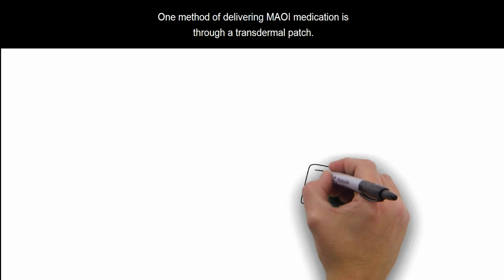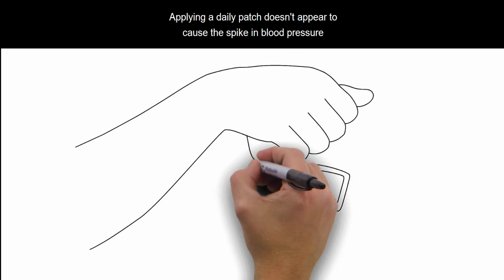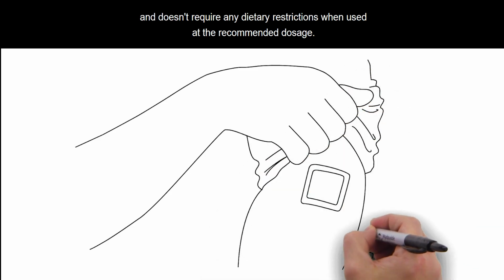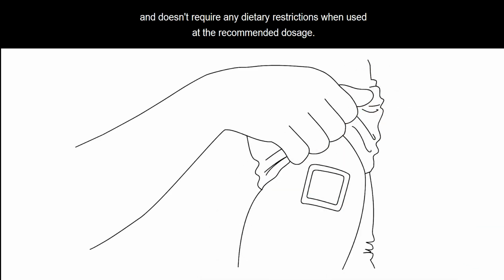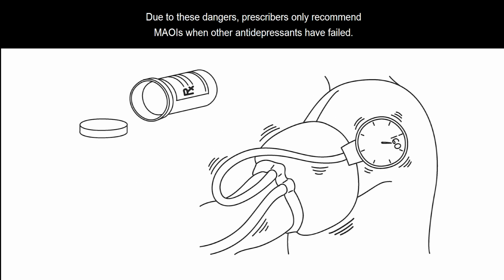One method of delivering MAOI medication is through a transdermal patch. Applying a daily patch doesn't appear to cause the spike in blood pressure and doesn't require any dietary restrictions when used at the recommended dosage. Overdoses using MAOIs are also deadly. Due to these dangers, prescribers only recommend MAOIs when other antidepressants have failed.